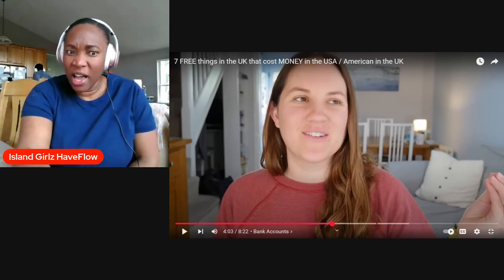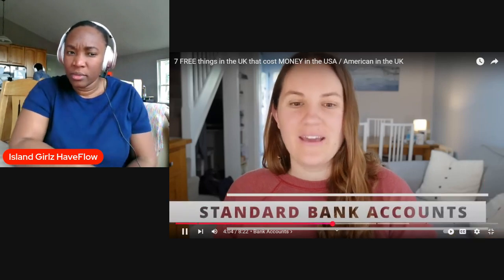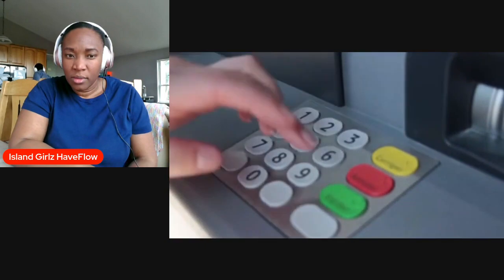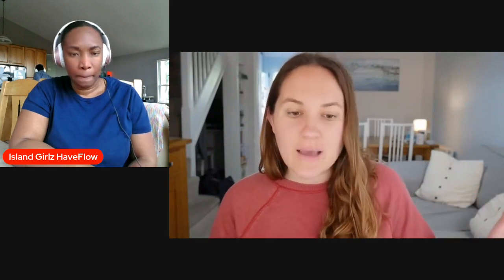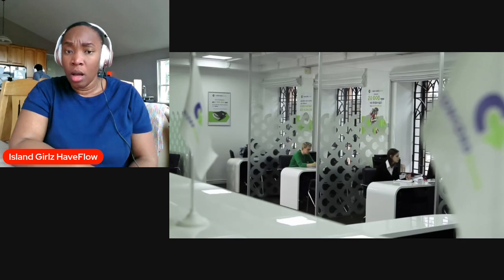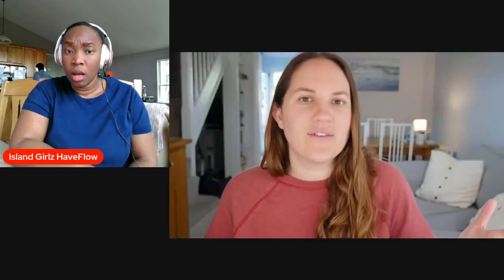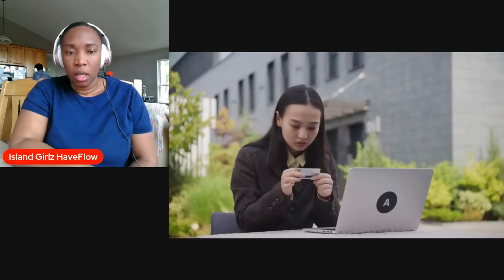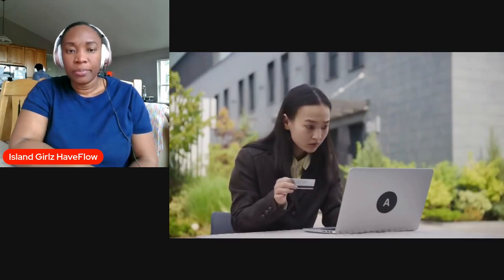Bank accounts. Let's hear this one because I don't know about this one. In the UK, opening and maintaining a basic current account is typically free. Major UK banks such as Barclays, Lloyds, and HSBC offer accounts with no monthly maintenance fees. Oh! You can set up direct debits, use debit cards, and access ATMs across the country at no cost. And this is very common and they're easy to find. These aren't some hidden deal that you have to find when they come around. In contrast, many American banks charge monthly service fees on checking accounts unless the customer maintains a minimum balance or sets up direct deposits.